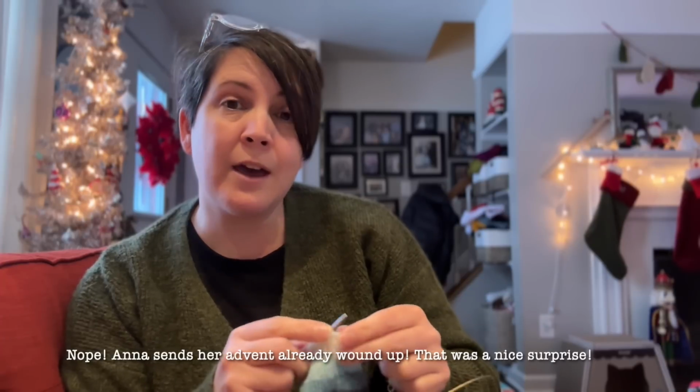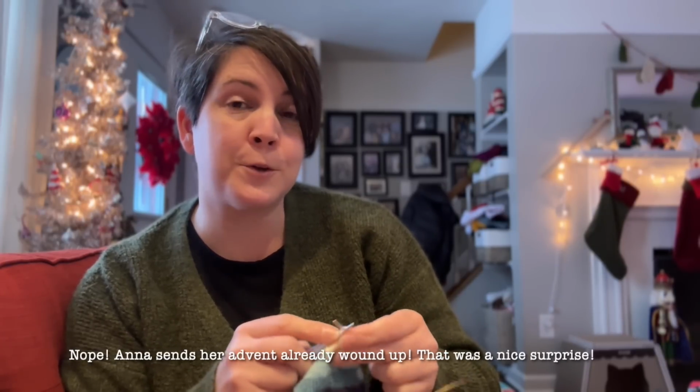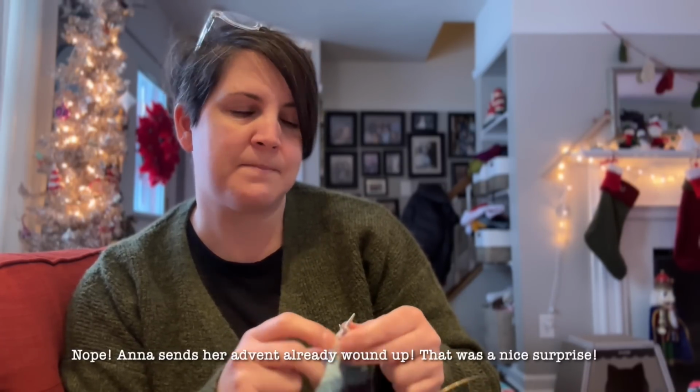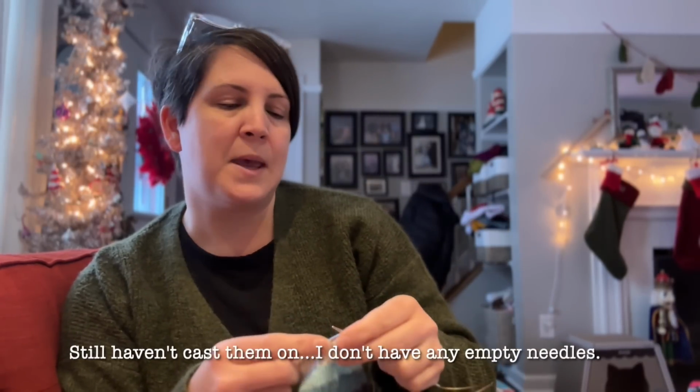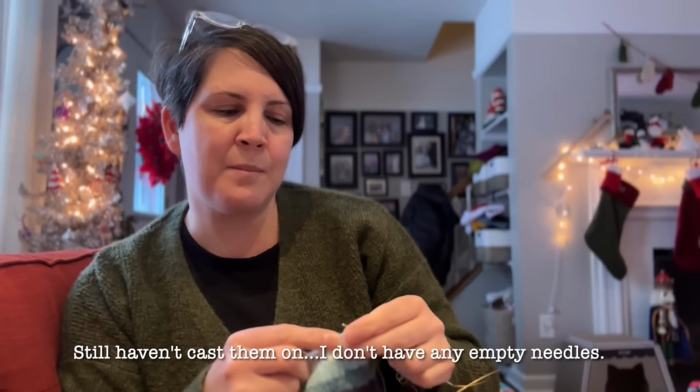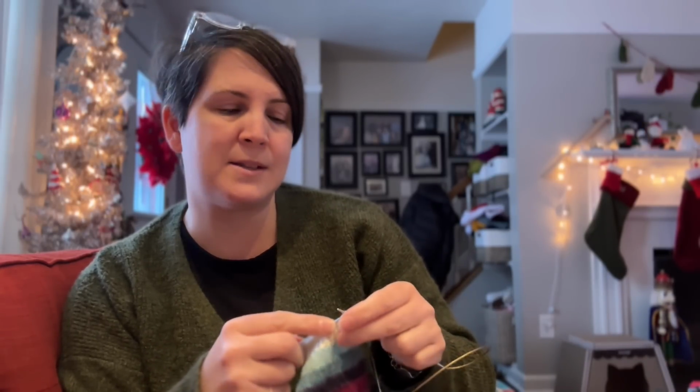I need to wind up Anna of Zebra Yarns, her after Christmas 12-day Advent. I need to wind that up. I'll probably cast those on, even though honestly I probably have no business doing that. But considering I have these 4 pairs, we're just going to throw caution to the wind and do that.